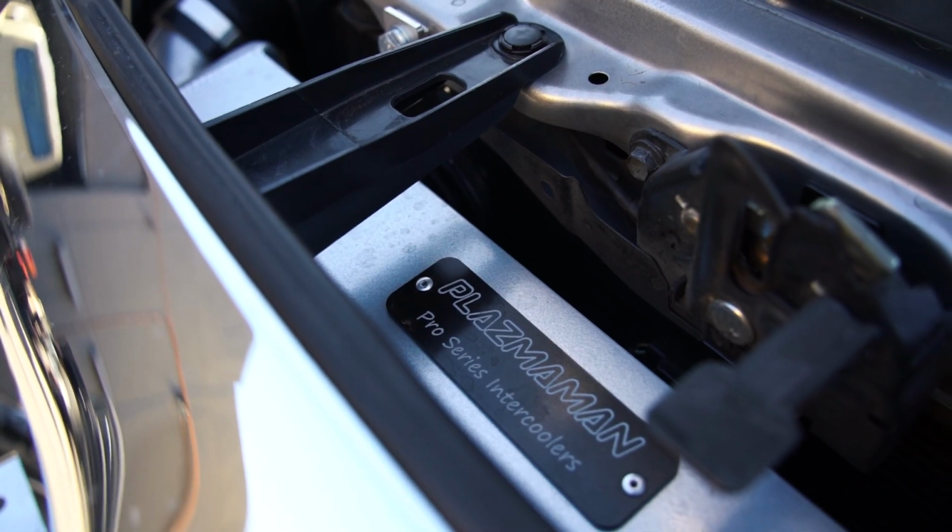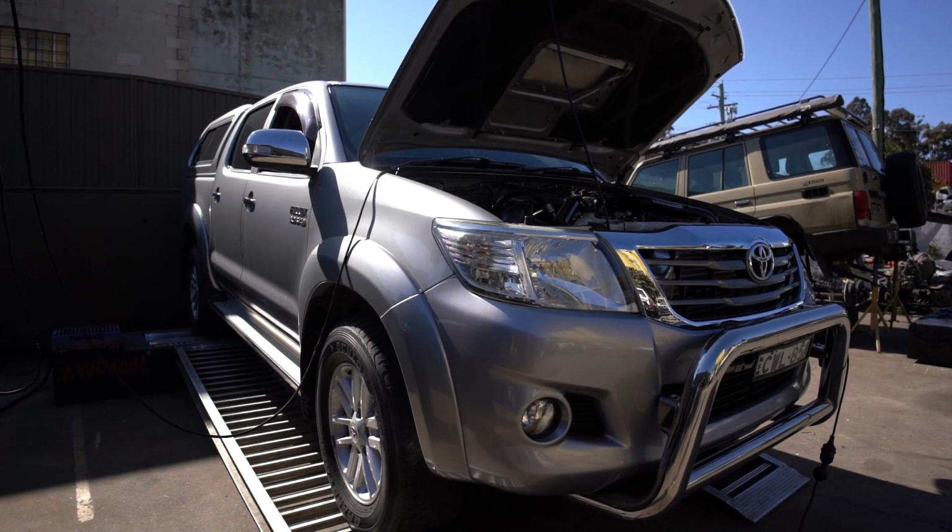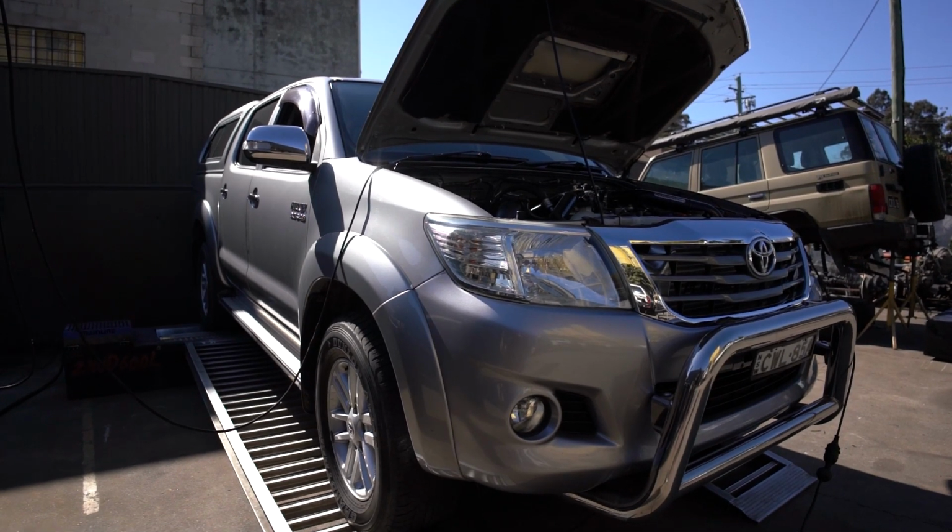So with a Plazmaman front mount intercooler kit, we're able to test and see that the intake temps are significantly lower, come with efficiency and economy, and you will end up with not only a reliable car, but you'll have a car that makes more power and is able to tow and do all the hard stuff that you probably shouldn't be doing with a tuned top mount intercooler setup. So we'll run this now with a tuned file and we'll see what the benefits are in real life.